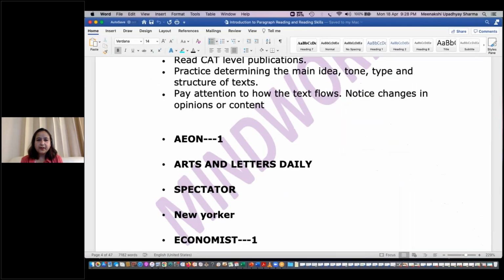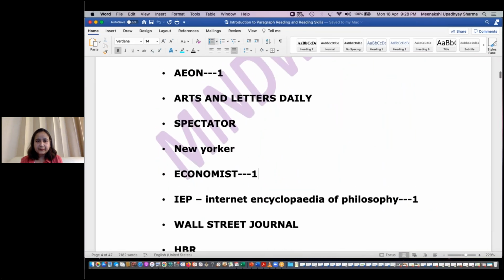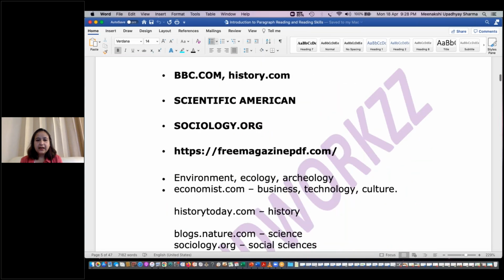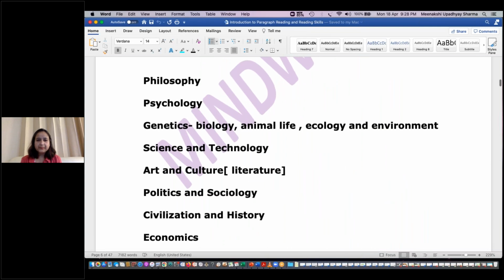Somebody wanted the list of the readings. This is the list of the readings. And the topics, these were the topics that you should be reading about. Okay, from the different sources. You can just Google. Whatever exam you're giving, you have the papers, Google the sources from where they have taken. That's the best place to do your reading. And then understand the basic concepts and try to decode. All right.